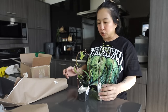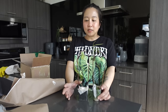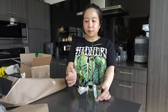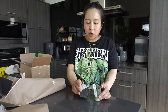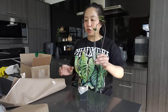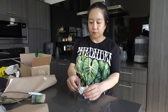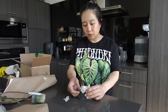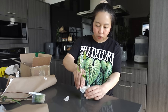Whoa. So I'm going to be putting this in a prop box. I'm gonna get this one into some water because this one's just in pond. And hopefully it kind of perks up a bit. I'm probably gonna lose a lot of these leaves up here, but as long as the bulb is healthy, we shouldn't have any issues. But I'm actually going to unwrap this right now and just kind of see what's going on in here.